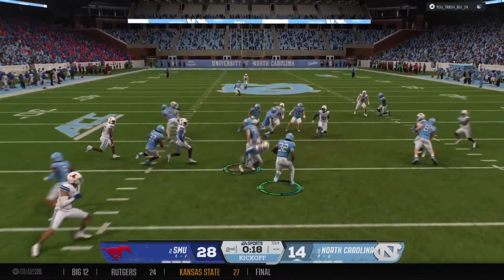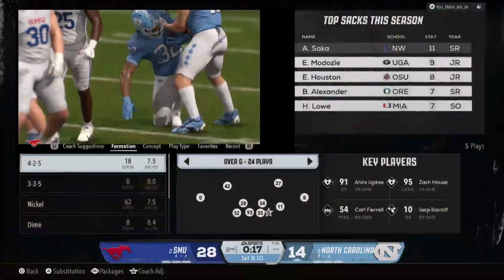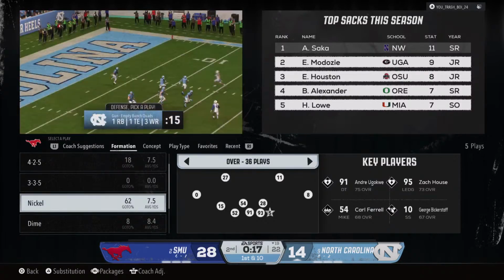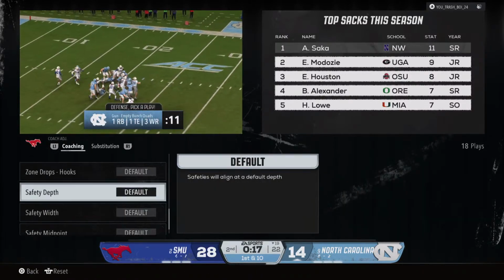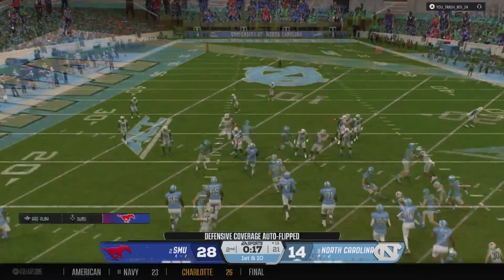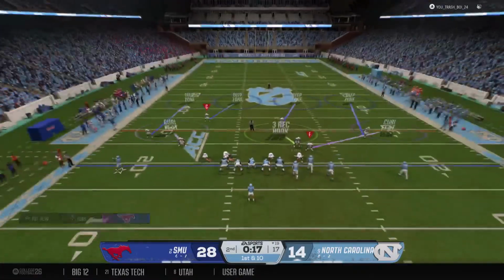Fielded in the end zone. It's Lewis. He stopped at the 19. Good job by the coverage team. North Carolina will take over, first and 10. Here comes the first play of the drive. Can they do something in the final 30 seconds of the half?